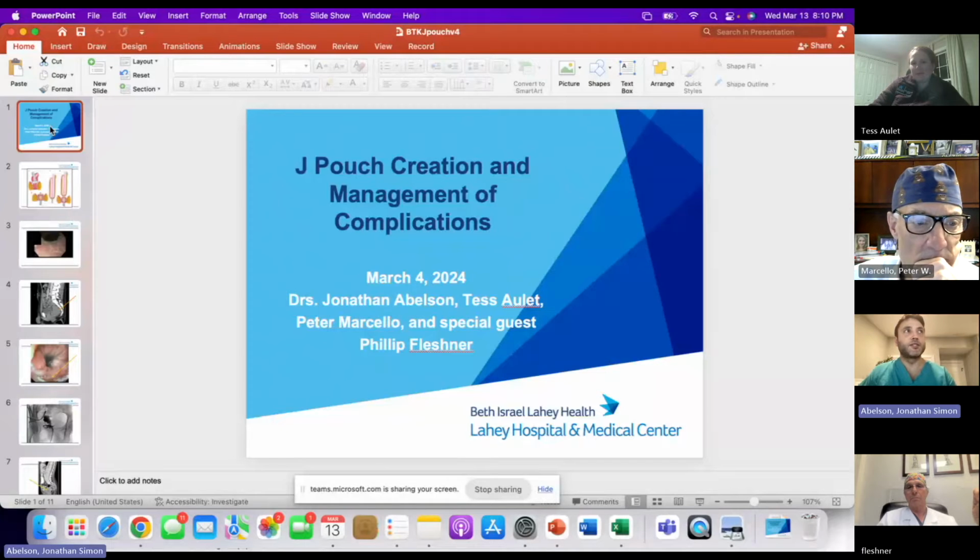All right, so this is a 20-year-old male. You're seeing him in your clinic as a second opinion. He was diagnosed with medically refractory ulcerative colitis in 2019, and initially underwent a total abdominal colectomy with an ileostomy.